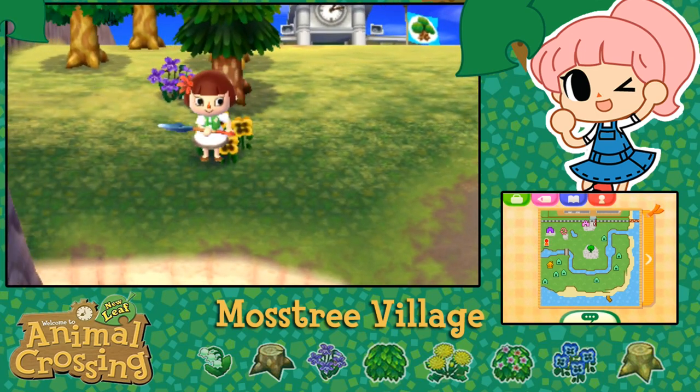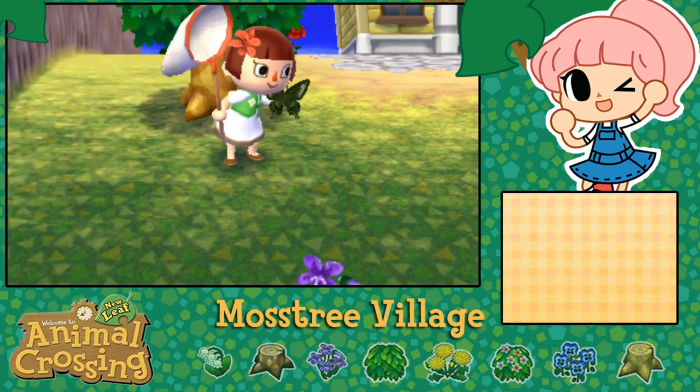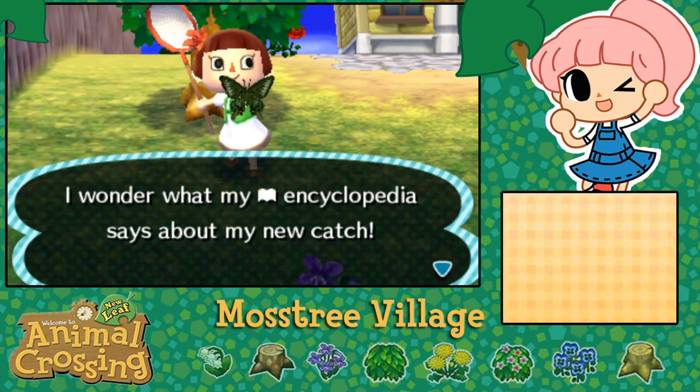There's a beautiful butterfly. Oh, I want to catch it. I want to catch it. No, I want to catch it. Did we get it? Look at it, a peacock butterfly. Oh, this is so fantastic.